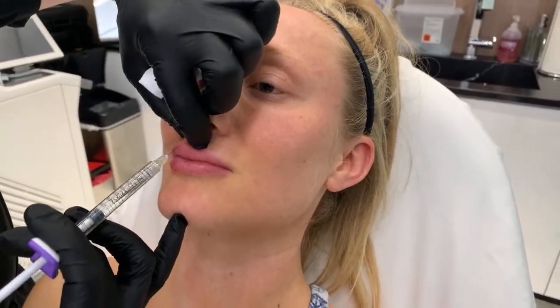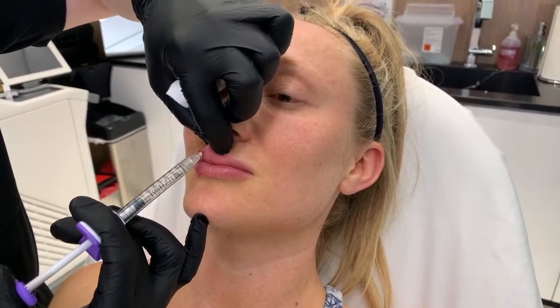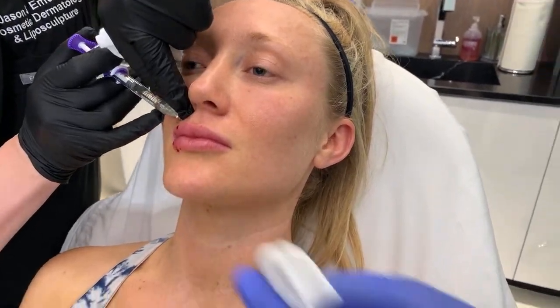True or false? All lips are the same. Definitely not. Okay, you guys, the key, and this is the thing here, deep breath in, breathe all the way out, perfect, is that they're not the same, and you really want to tailor the treatment to what she's looking for. So with her, we really just want to balance the shape a little bit. Beautiful. Okay, ice again, hold on.